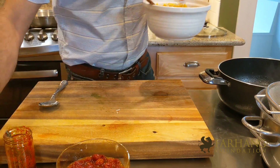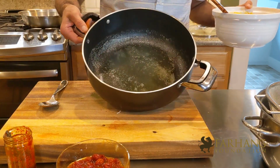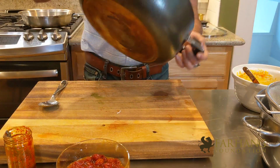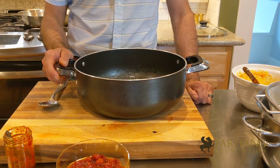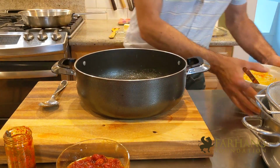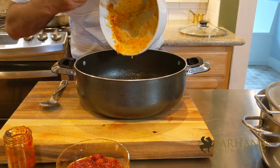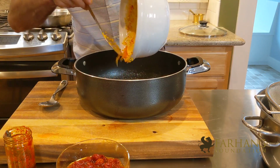So there is my saffron and rice that will now get put on the bottom of the pot. So here I have my non-stick pan that I just melted a little bit of butter in the bottom of. I'm going to swirl that around. You can use olive oil, you can use vegetable oil, absolutely ghee. All of these fats are pretty good here. So go ahead, add this rice to the bottom of the pan. Make sure you get all of the good saffron out of it.